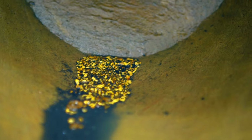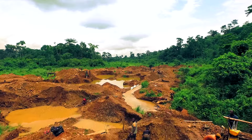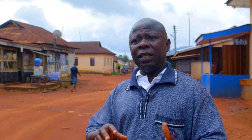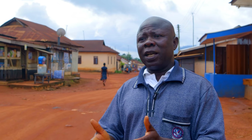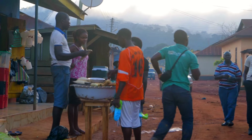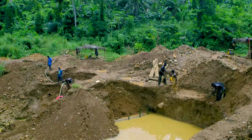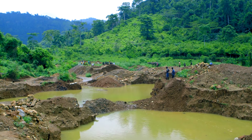The mining sector has a serious impact on the social activities of the community, both positive and negative. Because one, let's talk about the positive aspect. You know, people can now get a few cedis to be able to buy what they need and so forth. But having said that, the disadvantages outweigh the advantages, because right now the place that has been affected seriously is education.